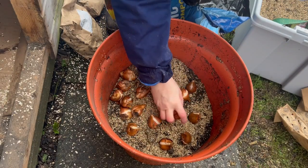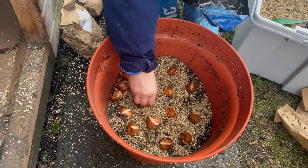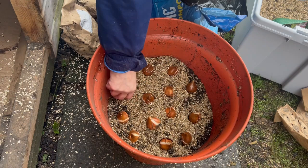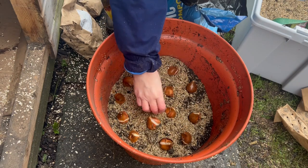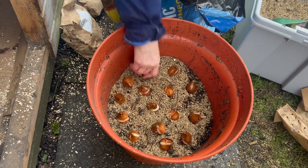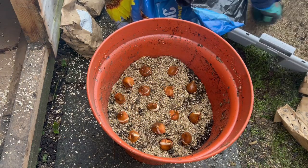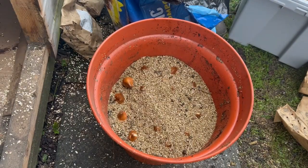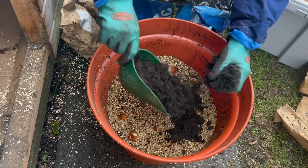As long as they're not touching, you're fine, even if you do want to have quite a lot in the pot. And I'm having a little feel of them as I'm planting them, just to make sure they're not squishy. And they all feel great. Just do this and that should be fine. So now we'll get them covered with some more of this vermiculite and compost. And hopefully they'll give us a good display.